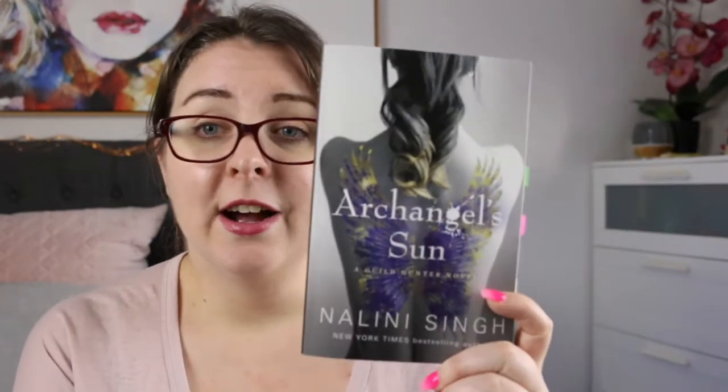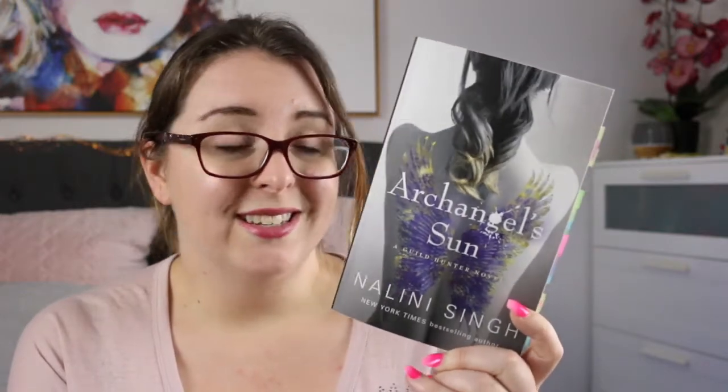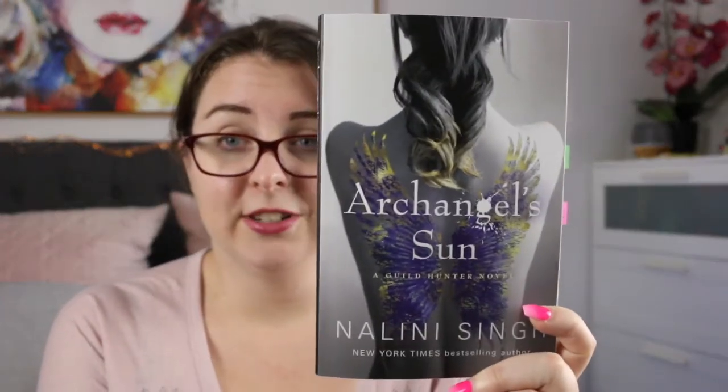And then finally, I want to share Archangel's Son by Nalini Singh. I love the UK covers of the Guild Hunters books. I think they're beautiful, but this one is just absolutely gorgeous. I love the black and white with the hints of colour. I just think it really makes the book stand out.